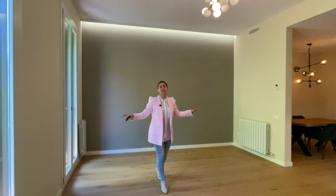There are also two balconies at the front, which allow us to put a small table and a couple chairs and enjoy the beautiful weather here in Barcelona. So now let's get started with the tour. And the first part I would like to show you is this beautiful and spacious living room.